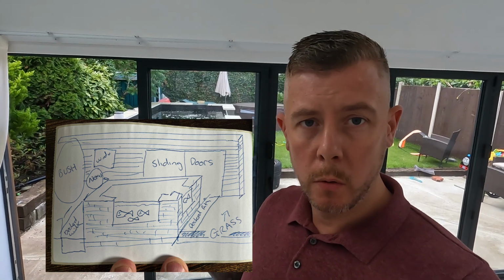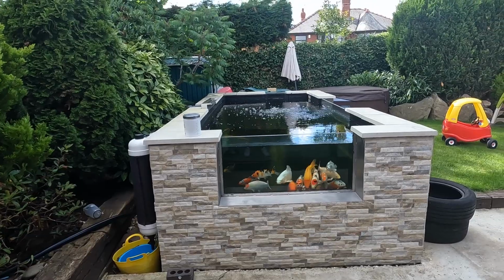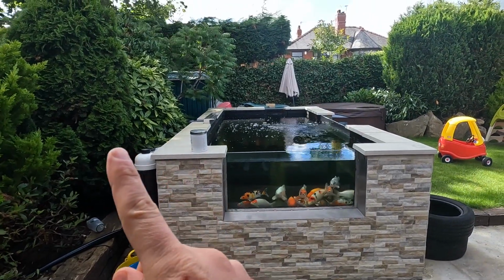Okay guys, what I'm going to do is spin you around now. I've shown you the map a little bit and shown you what I mean. So if we look from here, we can see there is the fish pond, and this is the bush that's going to get cut back.